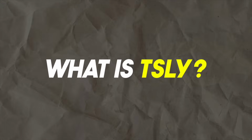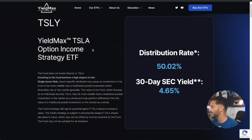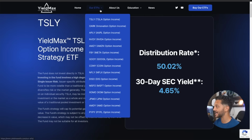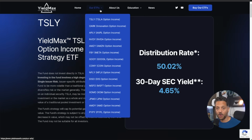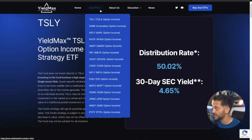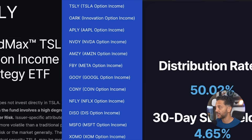Number one, what is TSLY? TSLY is an ETF by a company called Yield Max. Now, you may have heard of them, but Yield Max has an array of ETFs, and they are all basically designed around producing income. TSLY is the more popular of the bunch, but they have one that's tied to Apple, Nvidia, Amazon, and it goes down the list as you see here.